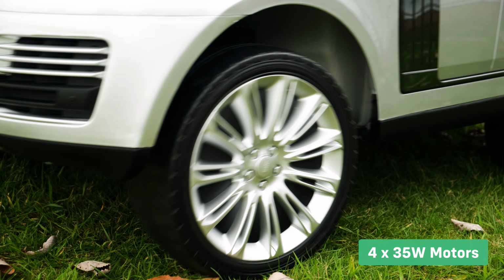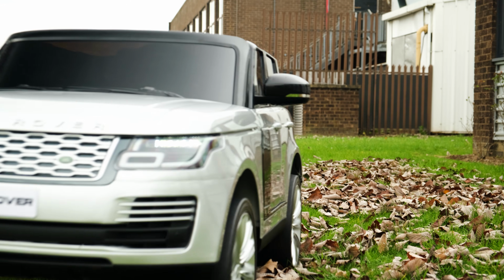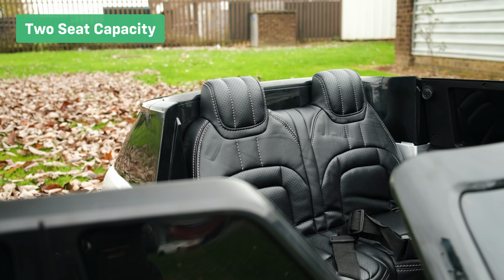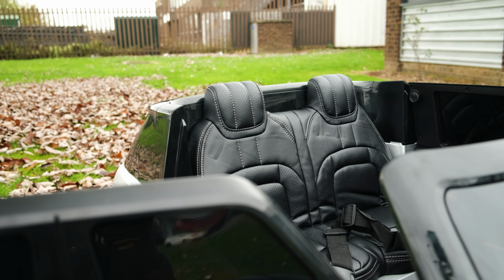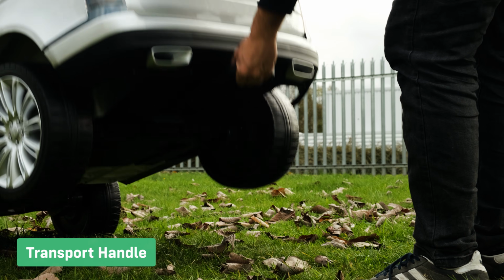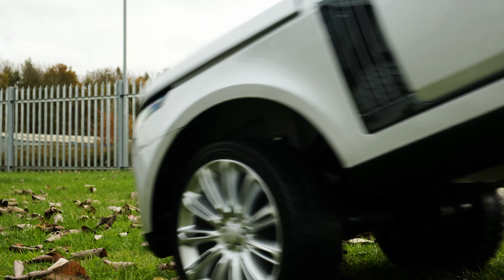The 4 35-watt motors are more powerful than the standard variants. The 2-seat capacity allows your child to ride along with their friend or sibling. The transport handle allows you to easily move the ride-on from place to place.